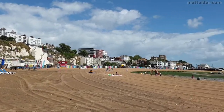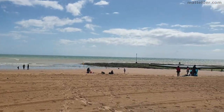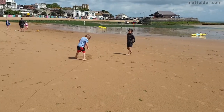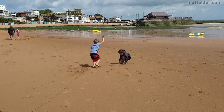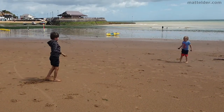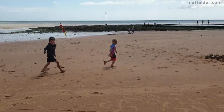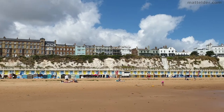5 miles along from Margate is Broadstairs. Here you get great sunrises and beaches with white cliffs. And more throwing sand on the beach. What comes around, goes around. Bright and colourful with all the beach huts.